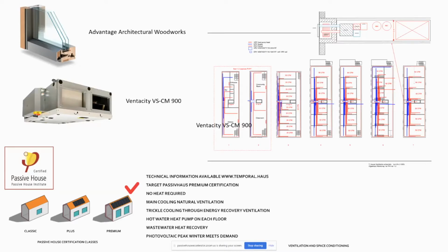We can combine the cooling with the ventilation system, like using the Ventacity system, HRV on each floor, coupled with a heat pump, VRF or some type of system. It looks like we can get trickle cooling to each floor or to each room based on each floor. And we're using basically the space behind the elevator shaft for the equipment, so it can get nice and compact and right in the center of the building for easy distribution.